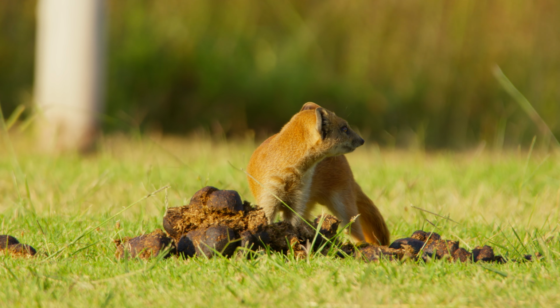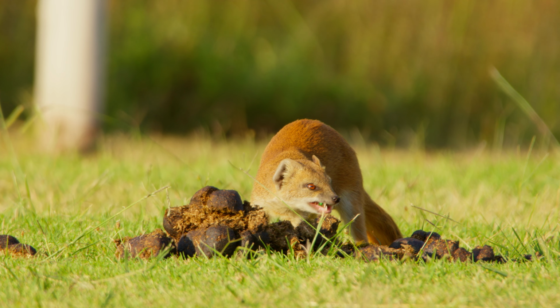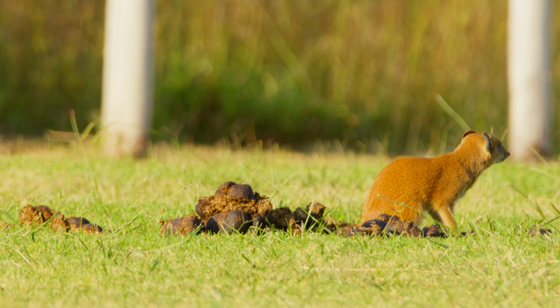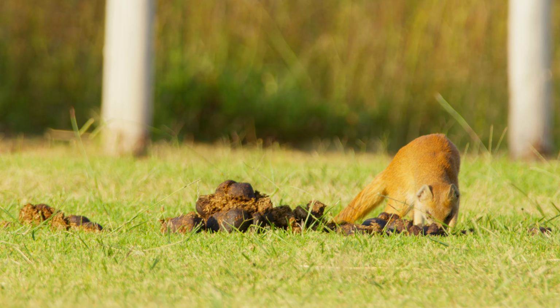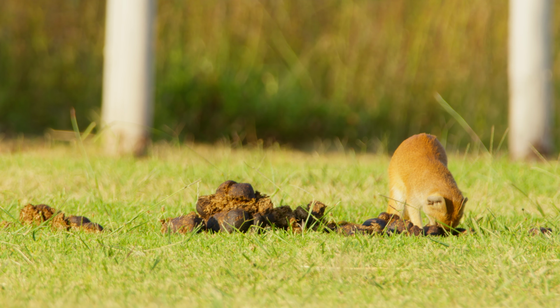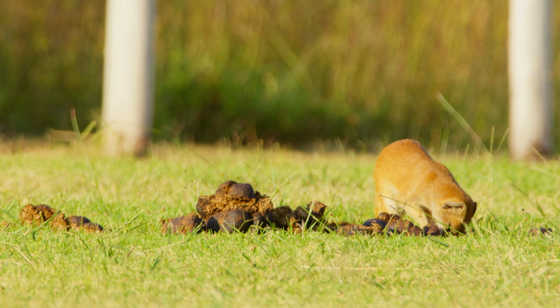Oh, that's interesting. There are horses and one donkey that roams around here at Ritfler, and looks like he's found some of their dung. And he is, I guess, looking for some bugs in there and eating them. That is very interesting. Digging through poop. Let's get a little bit closer to the action here.